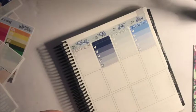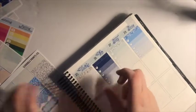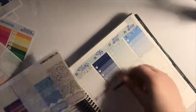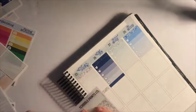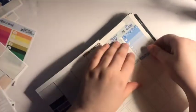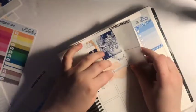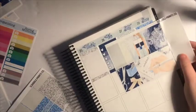Let's start by putting in the 4 glitter headers up here. I love planning day by day, but every time I do that, I forget things. So I'm going to try to do things in batches, if that makes sense. I'm going to put the double box on Thursday, Friday, or Saturday, Sunday.